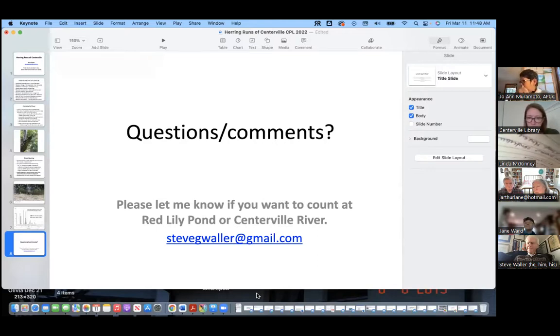We have clicker counters. These are handheld tally counters. Every time you see a herring, you click it and you record it. So we can provide free counting kits that include one clicker counter and two thermometers, one for measuring water temperature and one for measuring air temperature. I can provide a few kits per organization. I think last year I provided 8 for the Red Lily Pond project. I can probably do that again this year for anyone wanting to count at Centerville River. I can provide a few kits.